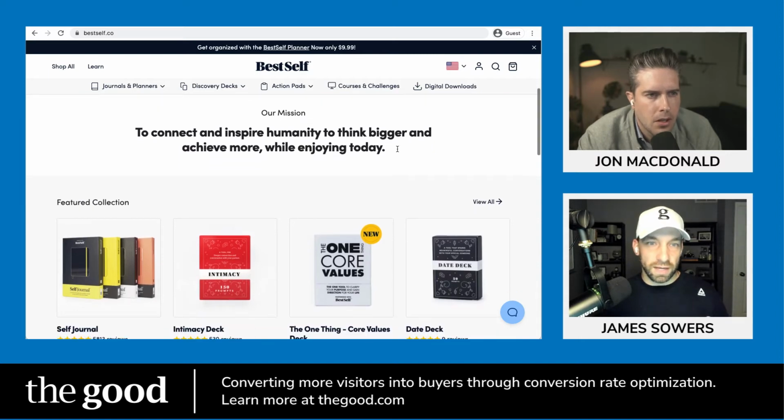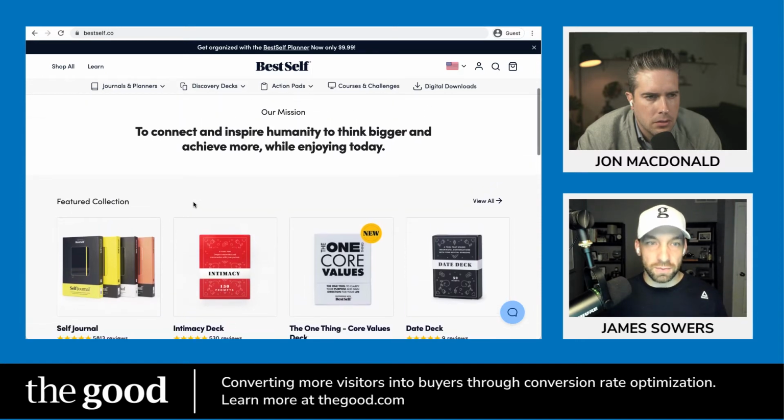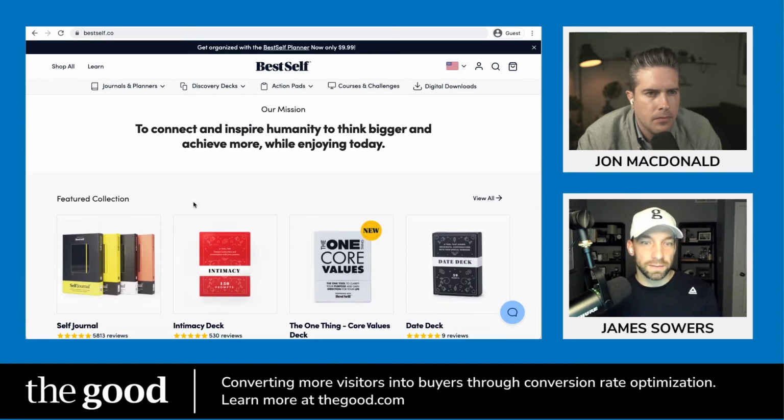Moving down a little farther, we've got the mission statement in here, and then we get into a featured collection, which I'm guessing is supposed to be a replacement for our most popular products, or the ones that we just want to highlight to the average consumer. Yeah, I like having the mission up top here and leading with that. I think that's great. Again, it helps understand the brand even more, so that's great.